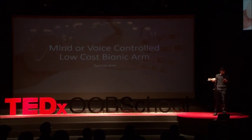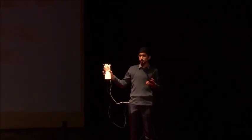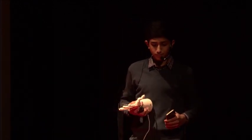So it's connected. Demo. So that's open, followed by close, followed by a pinching grip in case you need to pick up keys or something like that. And finally point in case you need to point at something or type, and then open again.